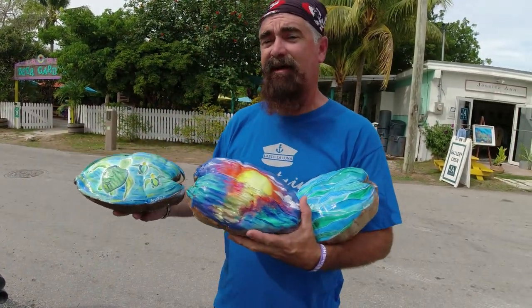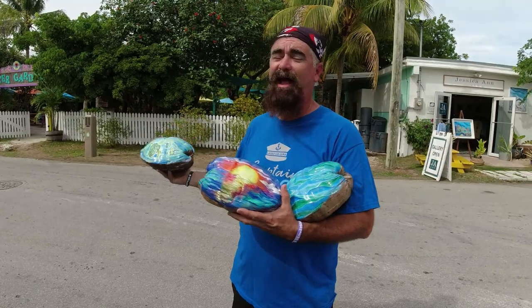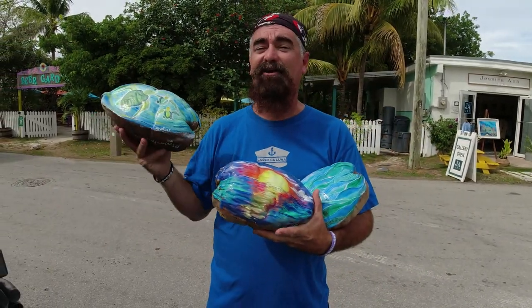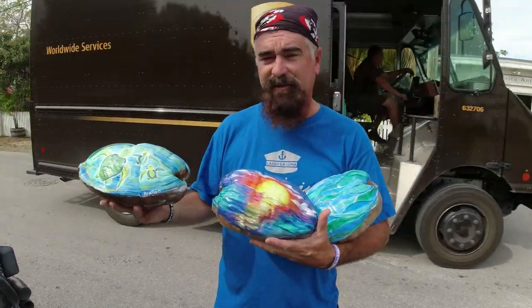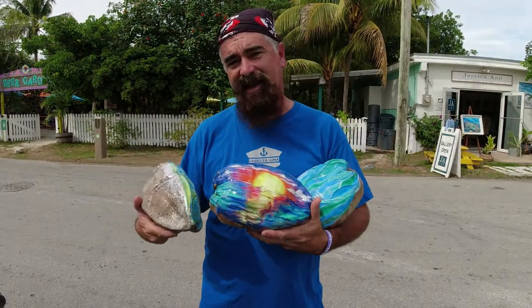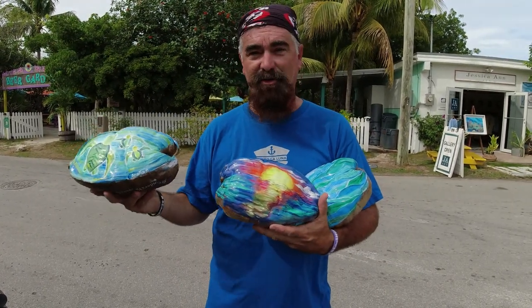Sunday at 10 a.m. we have a coconut theme party right here at the beer garden. And just a few minutes ago, I actually dropped a coconut. Now remember, this is Finders Keepers Coconut. So if you find one laying around and it has the take me sign on it, you get to take it and you can keep it.